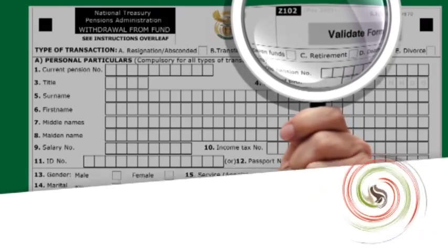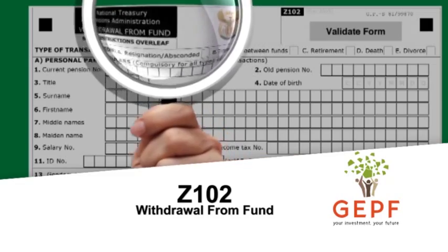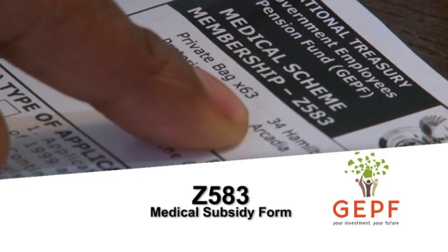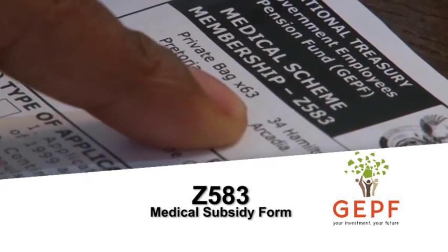GEPF members retiring before the age of 60 will need an approval letter from their employers, but getting this isn't a problem at all. The first form needed is the Z102. This is the withdrawal from fund application form, better known as the exit request. Your HR department will also have to co-sign your Z583 medical subsidy form. All members need to complete this form if they belong to a medical scheme on the date of retirement.